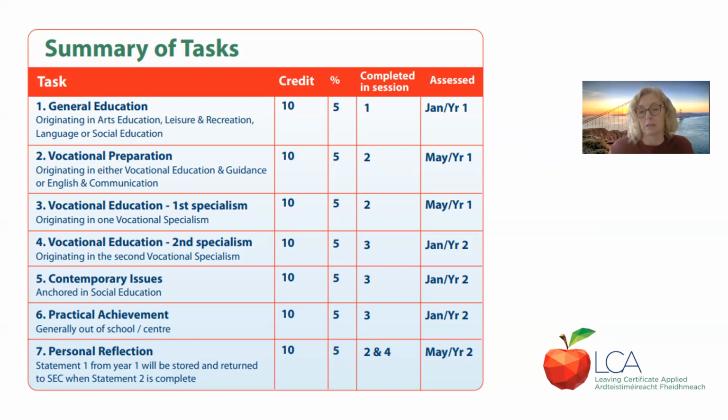That's something you have a genuine interest in, and it's something that you can decide you're going to do. All right, that's when you're in 6th year. So you can see, I don't have to read those to you. You can see there what all the different tasks are. But what's involved in completing a task?